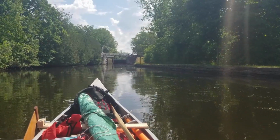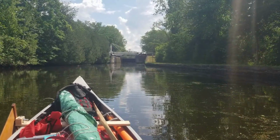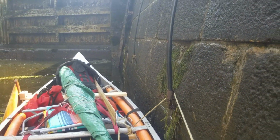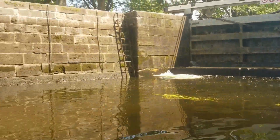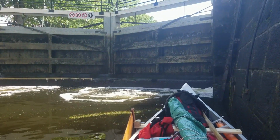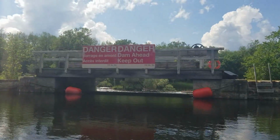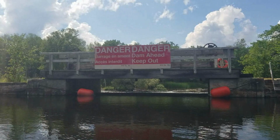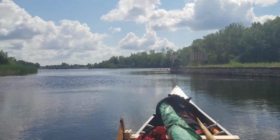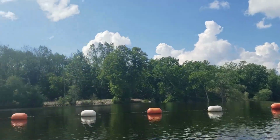Approaching our second lock. It is really pretty in here, but there's no wind for sailing. Definitely a paddling spot. Lock 2, a bit taller. We found that one side of the lock is shady, so we took the shady side of the lock rather than the sunny side. Quite a drop there. Waterfalls.